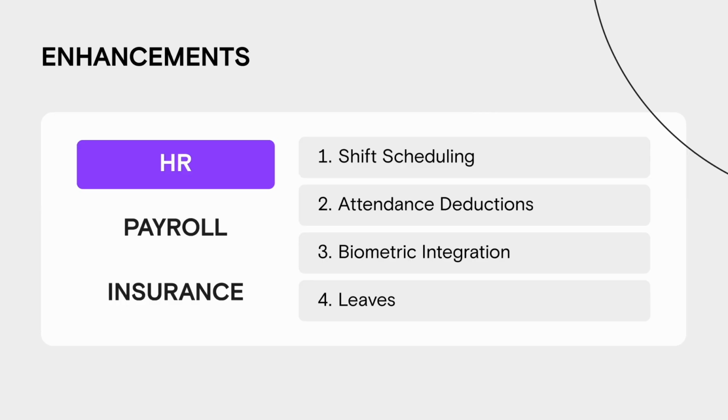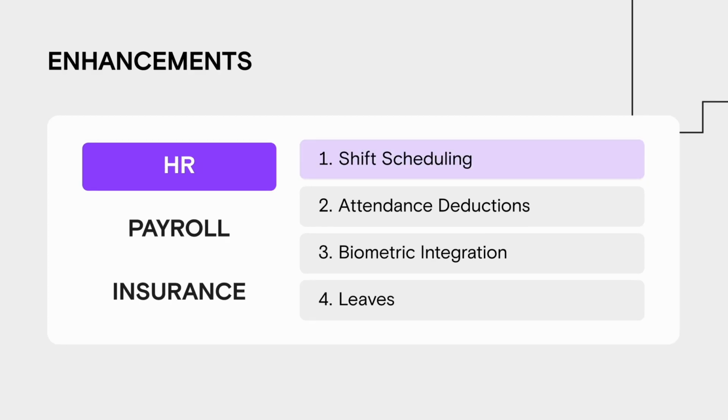Now let's look into the feature enhancements. The following 4 product offerings were improved: shift scheduling, attendance deductions, biometric integration, and leaves. If you are not using any of these features yet, but you want to start, get in touch with your customer success manager, and they will assist you. We will explore the enhancements in the shift scheduling now.